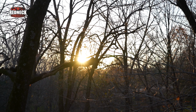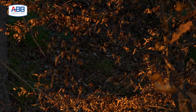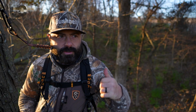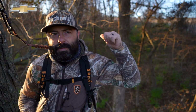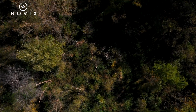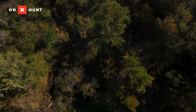Well, it's Saturday, November 6th, and Ryan and I are set up on the home farm. We're back down in this creek bottom. We've just moved over about 300 yards or so. Cherry tree is up at the top of the bean field here. This is just pretty heavy travel corridor, really thick all in here, lots of does bedding here.